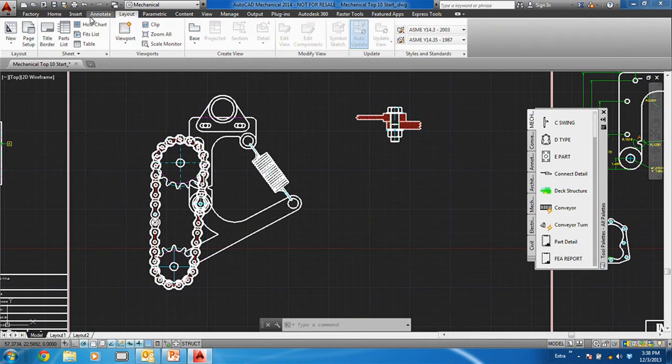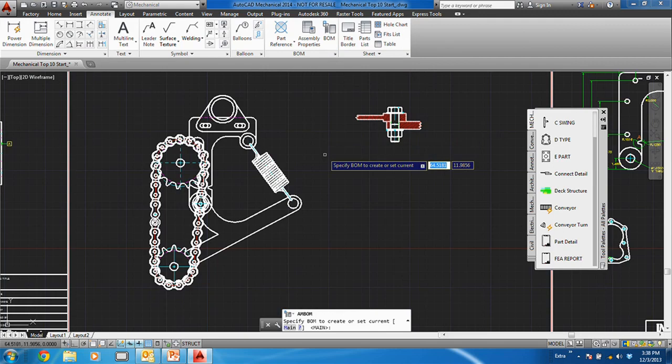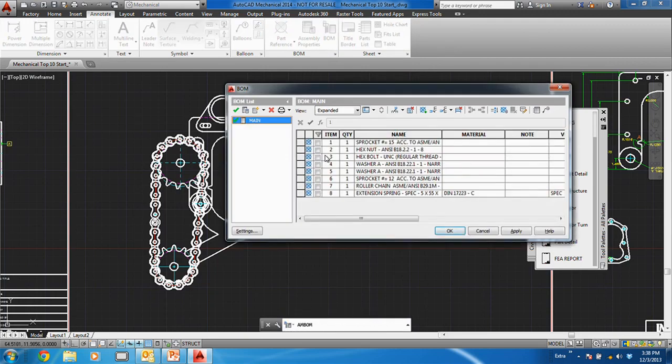On the layout panel, the annotate panel, you have your bill of material tools. So what's nice is, while I was using the mechanical content, the bill of material was automatically developing the fasteners and the sprockets and the chains. All of that's automatically in my bill of material.